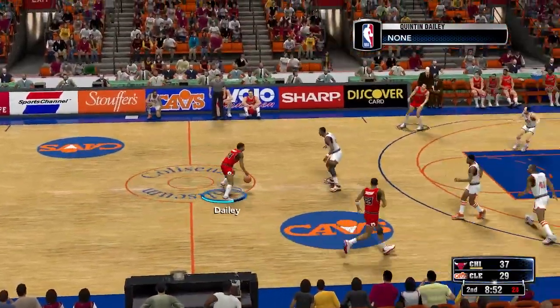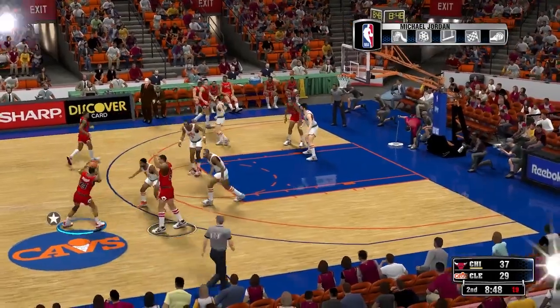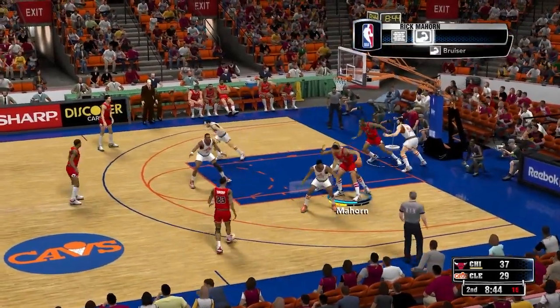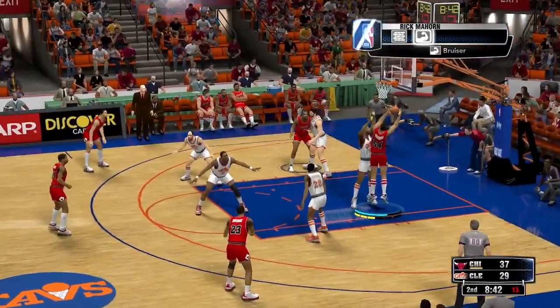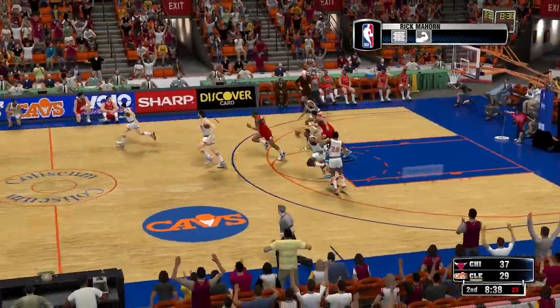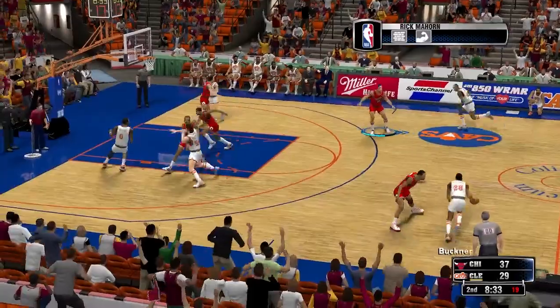Chicago's gone 1-2 on three-pointers here in the second quarter so far. The pass to Mahorn. Feeds it to Jordan. Here is Mahorn. West is there. Here is Mahorn, looking for his first basket still in this one. A chance to extend the lead to double digits, but it's no good.